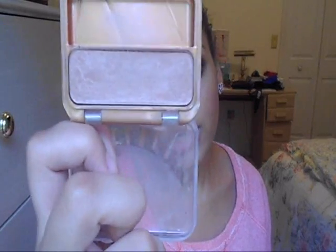I really don't know how this could be used as a bronzer. I bought it because I wanted to use it as a bronzer, but first of all, it looks kind of darkish, and it's the exact same color as my skin, basically. I thought it looked darker, but it just has way too much shimmer in it to even be a bronzer.